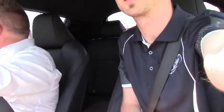The journey begins. Away we go. Now we're in the new model. Yes, it is 1.2 turbo petrol. Now if you think the power's underdone, I've been promised that I'm not allowed to misbehave, but I will show you that it certainly has good takeoff and very, very good power as well. So there's no concern about that.